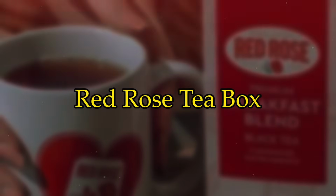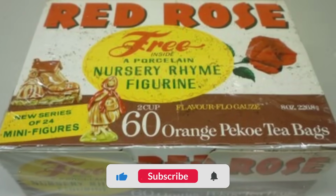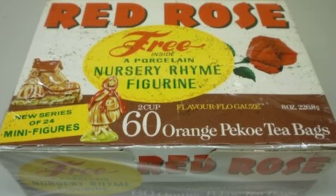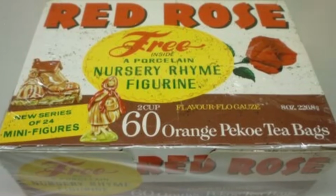Red Rose Tea Box. Close up on an orange Pekoe Red Rose box sitting on the cupboard shelf. The corners are worn soft from years of handling. Steam rises from a brown mug on the kitchen table. In the background, the CBC Evening News plays on a small television.